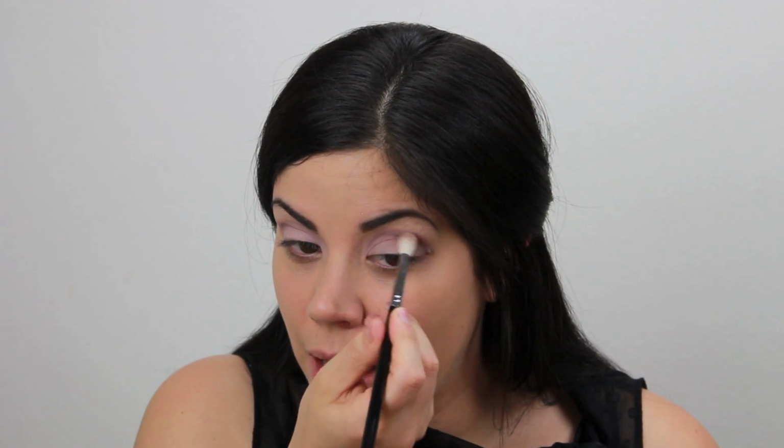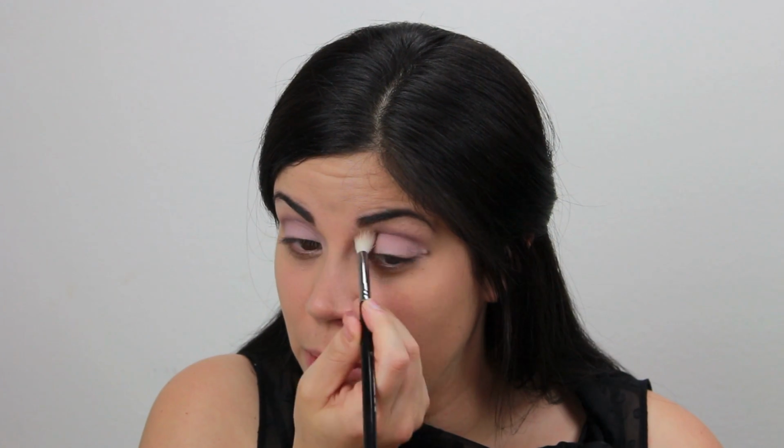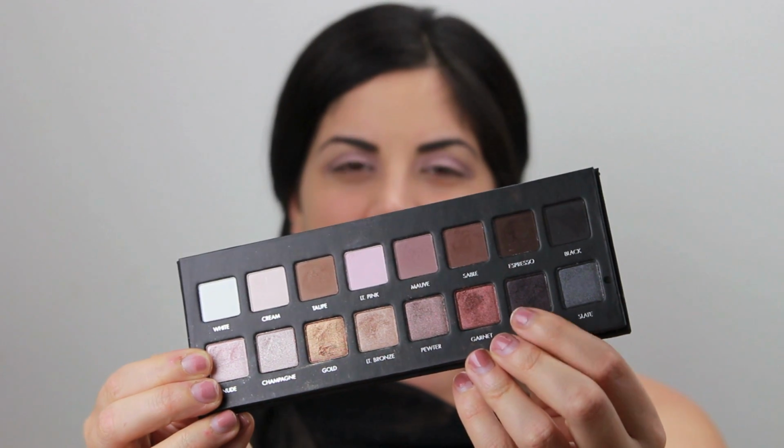Running a color through your crease really helps define your eyes and make them pop. So I think it's always important to at least wear a color on your lid and through your crease, and these two colors look so pretty together. The next color in the palette I'm going to be using is Deep Purple, which is right here.